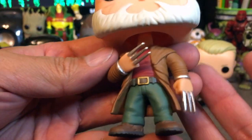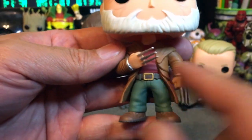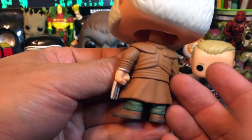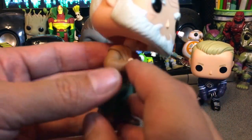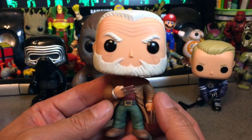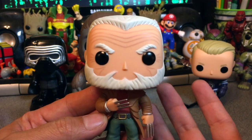But I love the outfit. I don't know what drives me so crazy about this, but the red shirt, the green pants, the gold belt, and this awesome overcoat. Look at the detail in the coat. That looks so sharp. I mean, that is a really good looking pop. So I'm really, really pleased to have this out of box too. Just sort of admire it and really take a closer look at that.